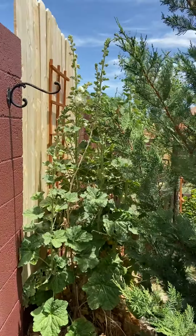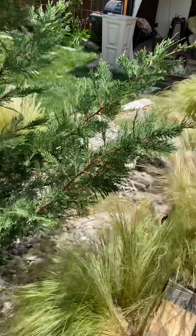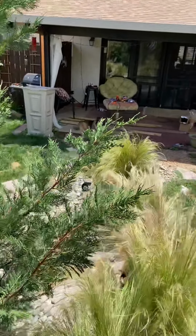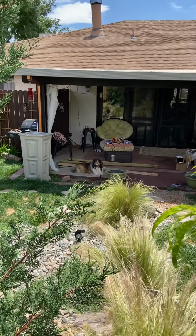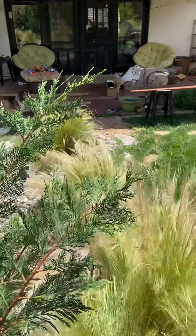And then we're back over here to this huge Leland tree. And back down. And the Leland tree's got to get pruned down here at the bottom, too. Hey, Miss Molly. Just hanging out. Watching. So there you go. That's the latest.